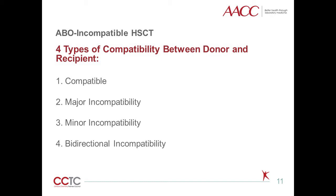The relationship between ABO types of the donor and recipient can fall into one of four categories: compatible, major incompatibility, minor incompatibility, and bidirectional incompatibility. Since HLA and ABO antigens are encoded on different chromosomes, some degree of ABO incompatibility occurs in 20 to 50% of allogeneic HSCTs. There is no conclusive evidence that ABO incompatibility significantly impacts overall survival, the incidence of acute or chronic graft versus host disease, or relapse rate after allogeneic HSCT.